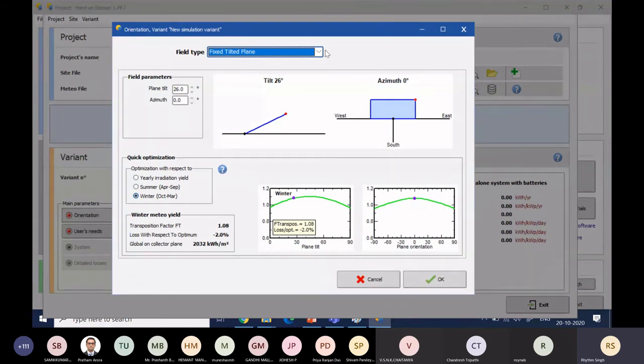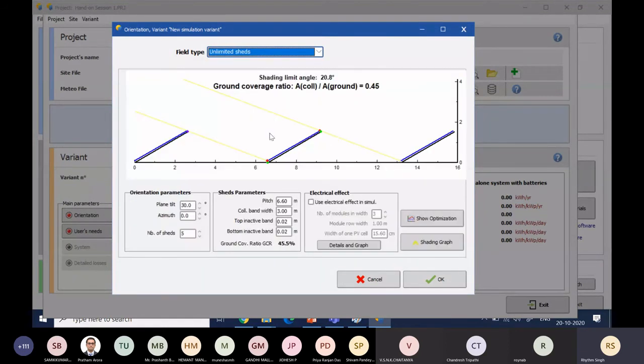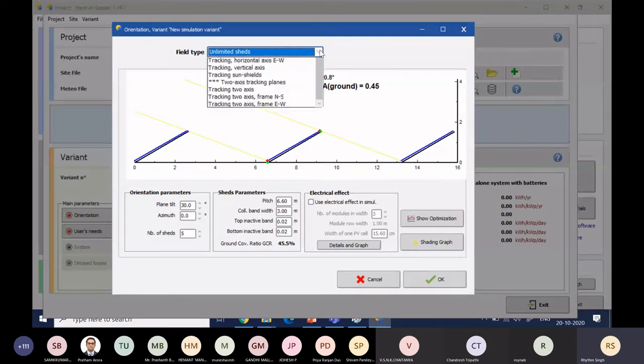Another thing, there are a few more orientations also possible, like unlimited shades. If you don't want any shading, usually we take the rule that on 22nd December there should not be shading before 3 p.m. But if you want that across the year there should be no shading, then you can define the pitch, and the separation between the panels will basically increase, because you don't want any shading across the year. So those options are also there.